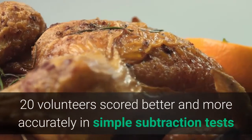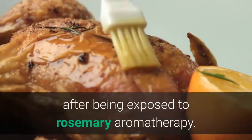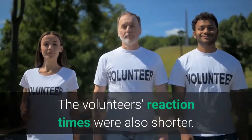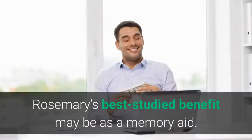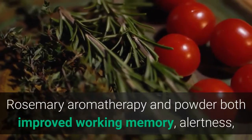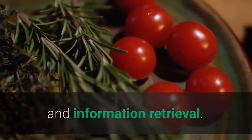20 volunteers scored better and more accurately in simple subtraction tests after being exposed to rosemary aromatherapy. The volunteers' reaction times were also shorter. Rosemary's best studied benefit may be as a memory aid. Rosemary aromatherapy and powder both improved working memory, alertness, and information retrieval.